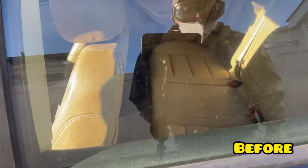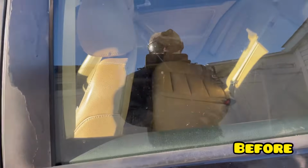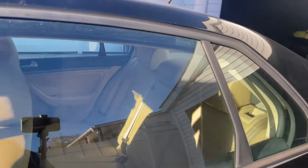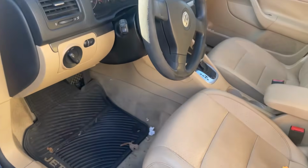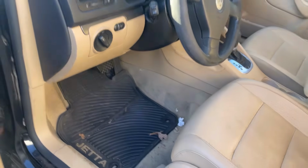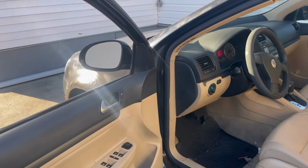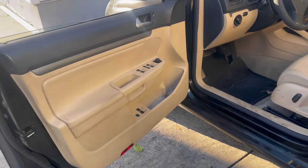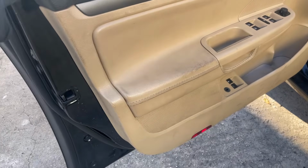All right, everyone, so here we are as always with the walk around, and you can see through the window that I have my goggles and my mask on. This vehicle actually stunk, and I don't even blame the owner for driving all the way over here with the windows down. But we will be taking care of a lot of this issue. We'll be doing an ozone elimination treatment as well.